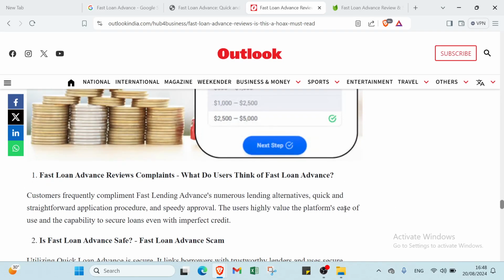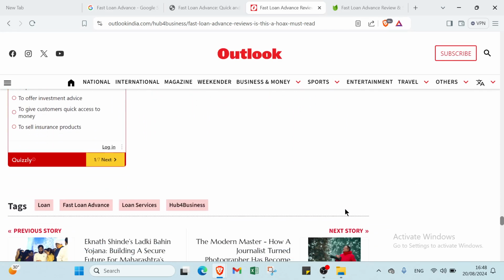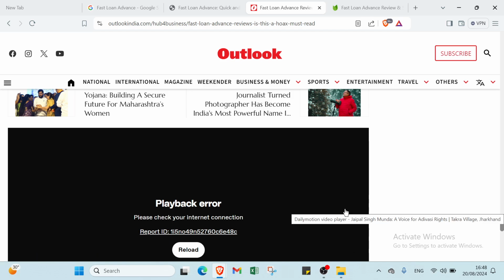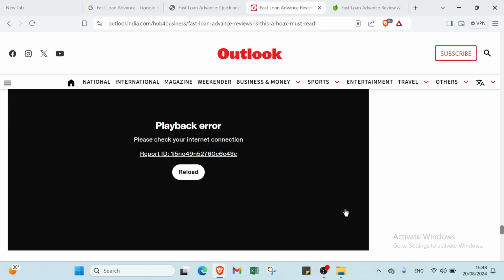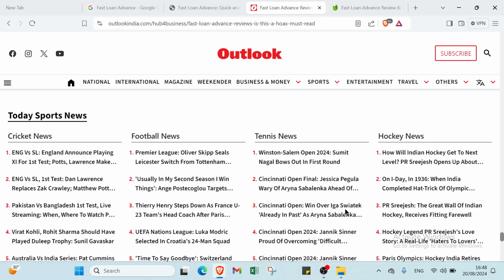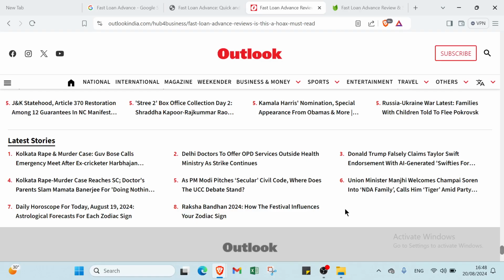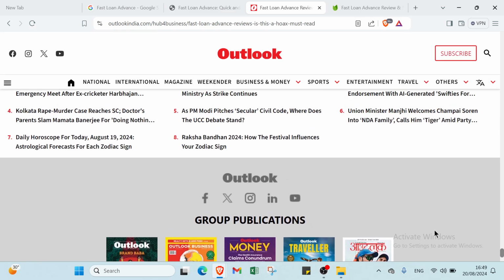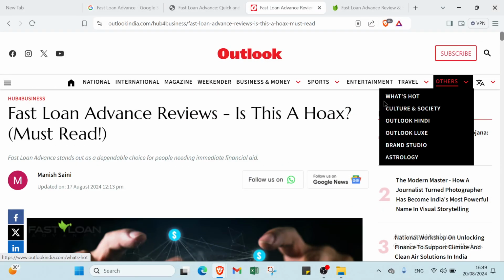Then we have convenience. Funds are typically deposited directly into your bank account, making it easy to access and use the money. Then we have credit building opportunities. If you make timely payments, it can positively impact your credit score, demonstrating responsible borrowing behavior. Then we have transparent terms. Many lenders provide clear and upfront information about interest rates, fees, and repayment terms, helping you make informed decisions. Then we have the last one, it's immediate relief. Fast loans can help you address urgent financial issues such as medical expenses, car repairs, or unexpected bills, providing immediate relief and peace of mind.